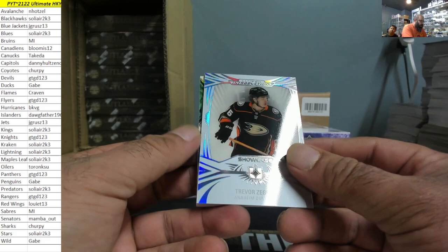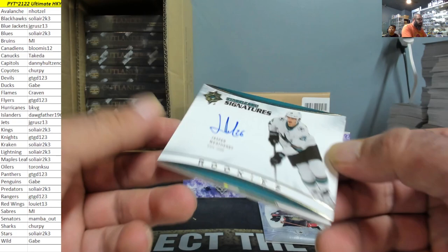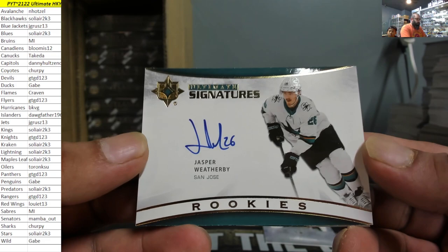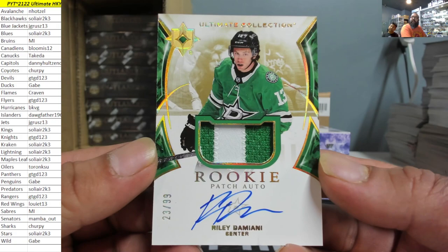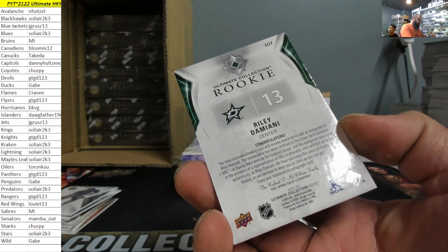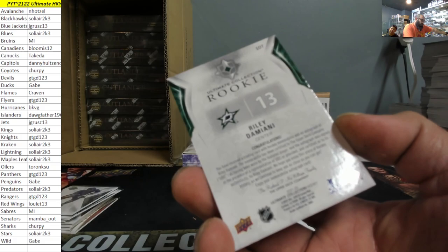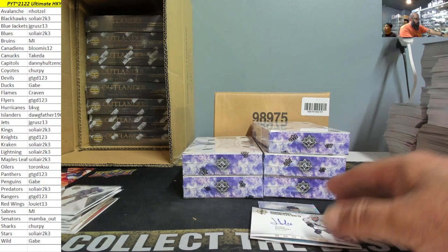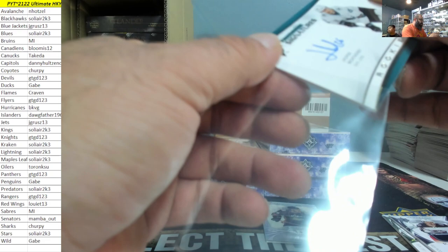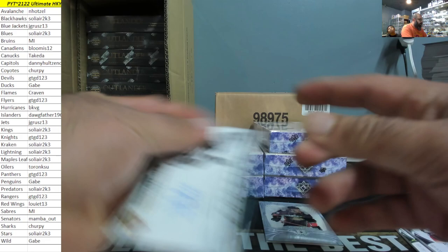All right. Autograph. Rookies. Jasper Weatherby for the Sharks. Chirpy. And we got Ultimate Collection for the Stars. Riley Damiani, 23 of 99. Damn. Star Solier. Oh. I know you said you wanted the other guy, but this one will do, Chirpy. That's a sweet Zegras too, showcase.